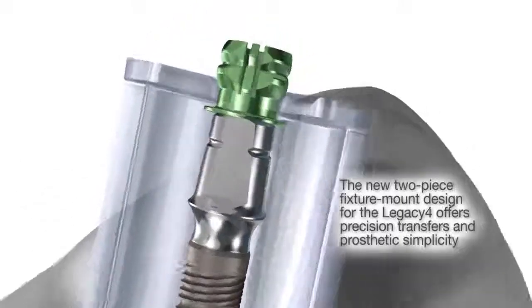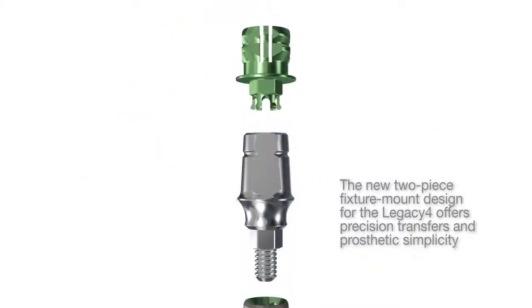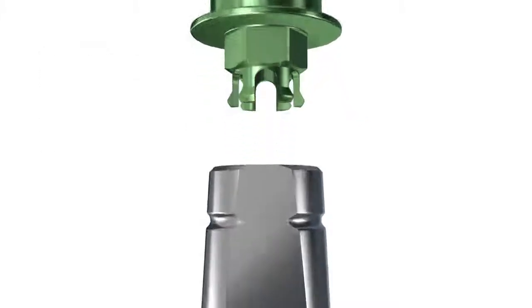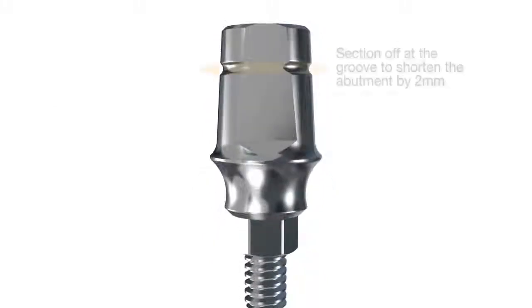The new 2-piece fixture mount design for the Legacy 4 offers precision transfers and prosthetic simplicity. The square of the fixture mount separates from the abutment section. 6 notch arms lock into a groove inside the screw access hole, and the square locks in place while the external hex of the square fits into the internal hex of the fixture mount. Section the abutment off at the groove to shorten by 2 millimeters.